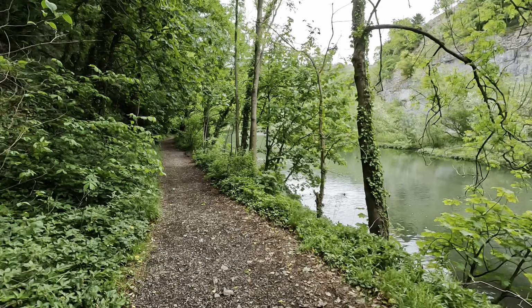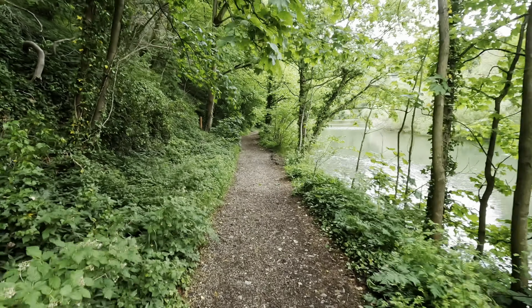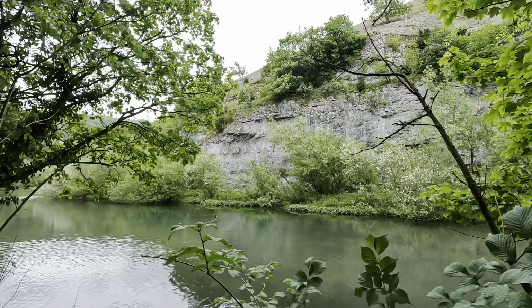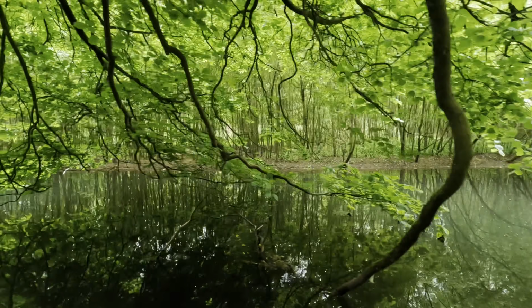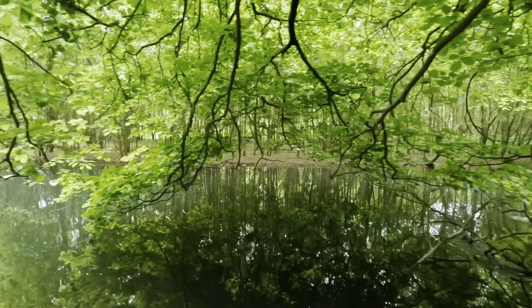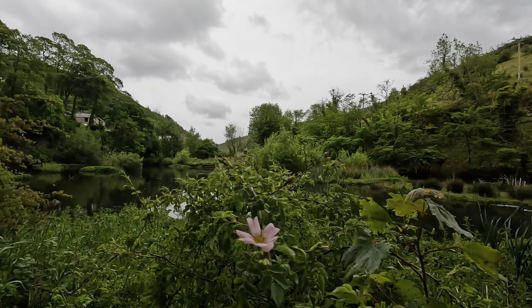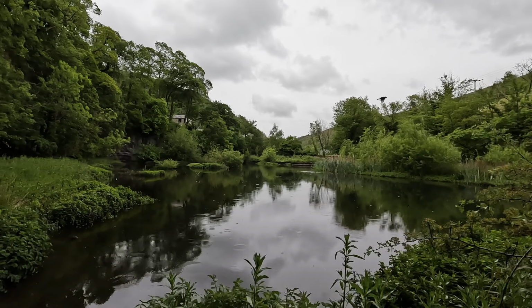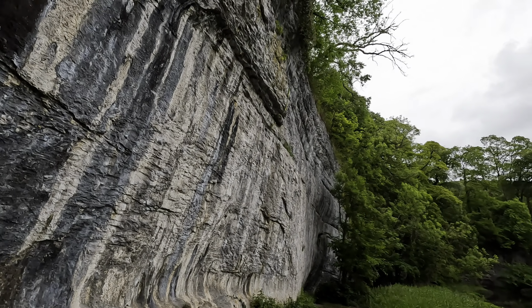So this is part of the path that often gets flooded. But we're okay today. We've not had much rain, although it's starting to spit now. And just above those rocks is the Monsal Trail. So we're just opening up into this pond area now, just before Cressbrook Mill. These limestone cliffs.